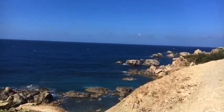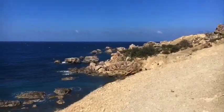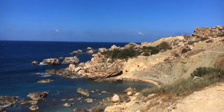The pathway along the blue clay slopes is definitely not for the faint-hearted, but the views are amazing.